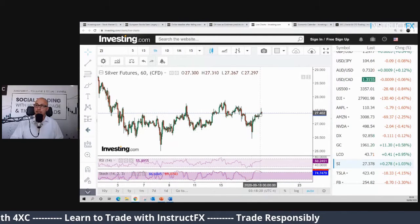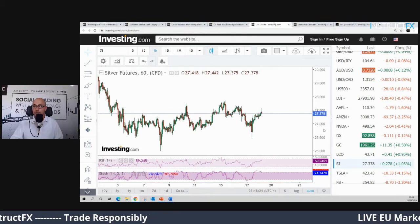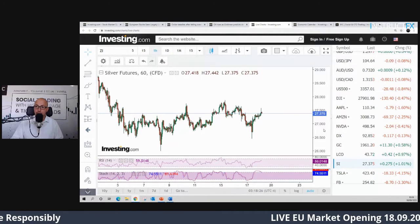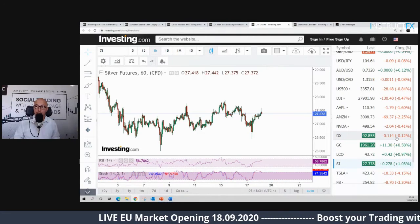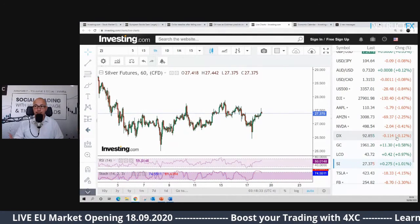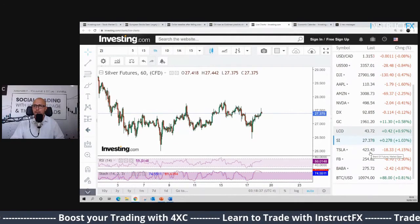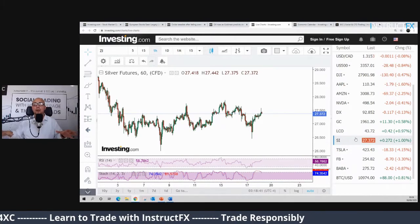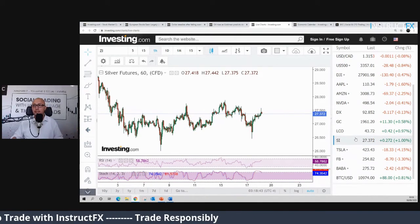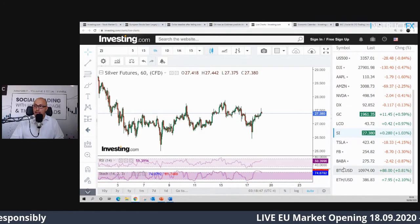Silver futures again played really well on the Asian session, starting a small correction right now, currently trading at 27.37, with the RSI and the stochastic pointing downwards, which indicates a bit of selling power on the market. So a small correction is expected after a good rally. Once the markets push up 4, 5, 6 hours, then you will have a bit of a pullback.